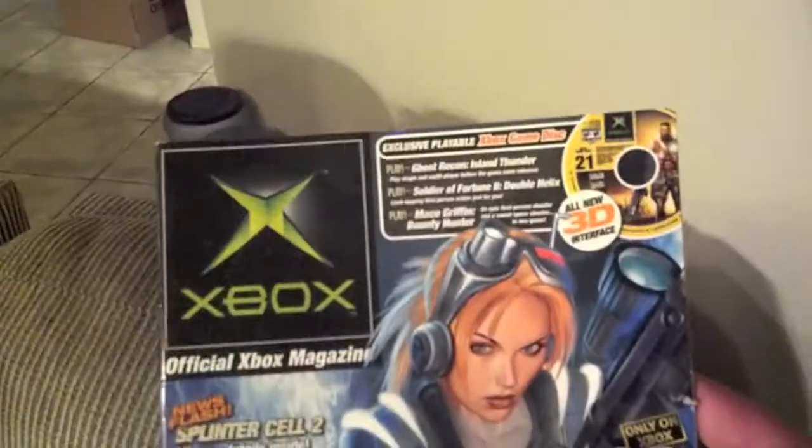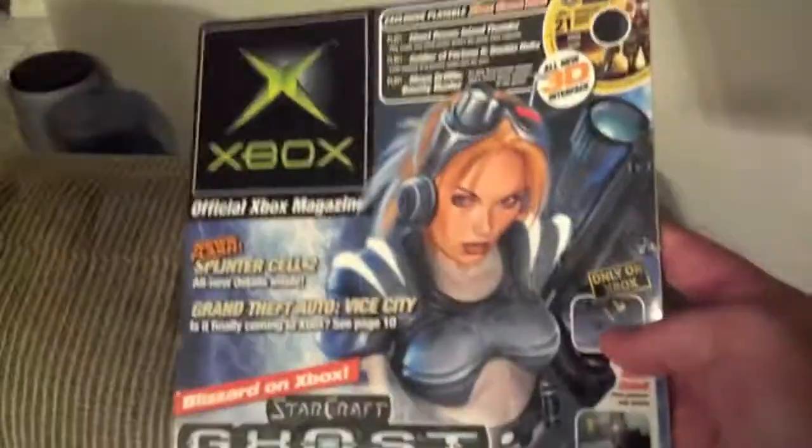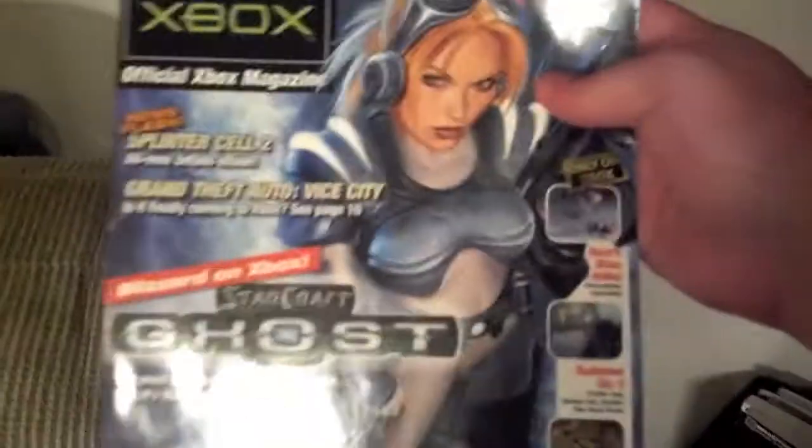Bunch of game guides in here. Most of them are new, so they're not too interesting to me, but this is really, really funny. StarCraft Ghost on the cover of Xbox Official Magazine. This game never, ever came out. So it's really cool and collectible to have that on the cover of a magazine for a game that didn't release. And these magazines are always fun to flip through and see which of the games they talk about ended up being good and which ones ended up being complete crap.